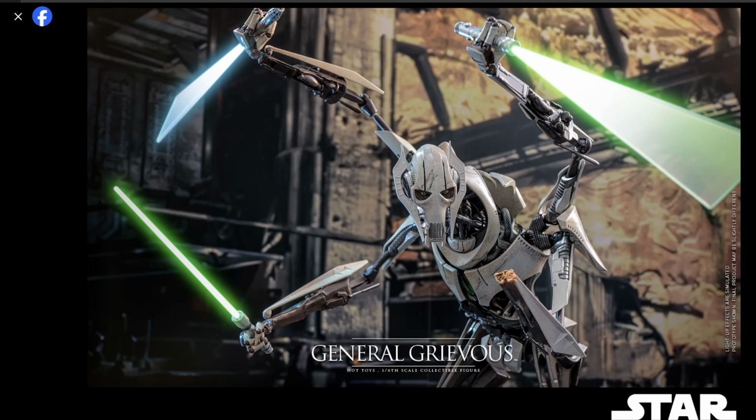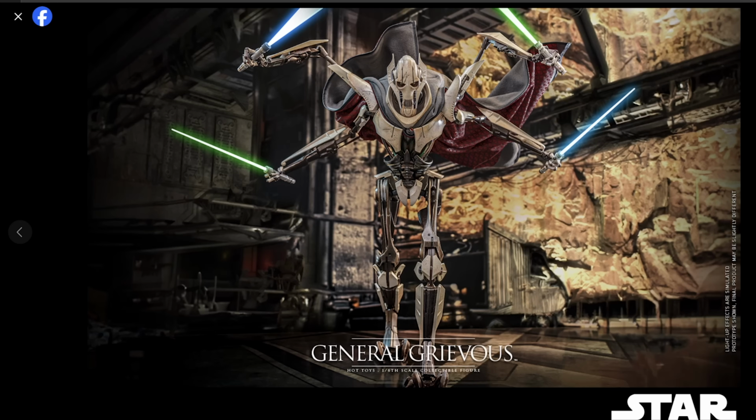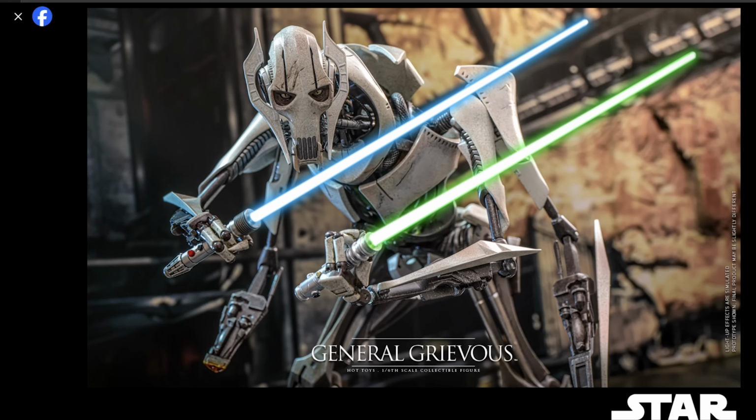I guess we'll have to wait and see when it's on display at Secret Base, and get some proper photos of this thing. Here we got a battle damage hand. That's cool. Dig that. What else? There's just too much going on here. That's not even a good composite. Look at the eyes. Removable eyes. That's kind of cool.